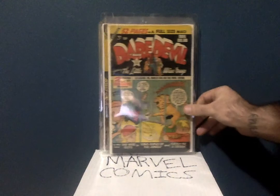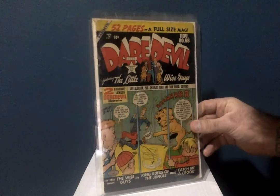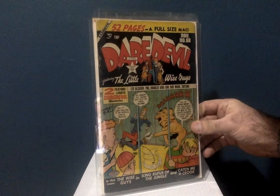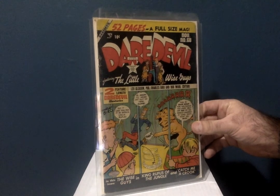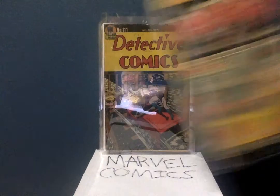Again, this is issue 68. Daredevil still under the title, but not in the illustrations on the bottom. It's just really cool comedy. Humor did very well in the Golden Age.